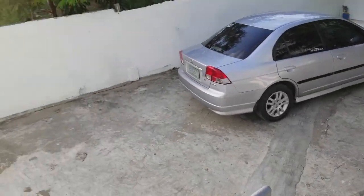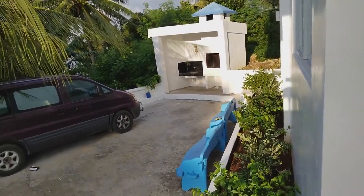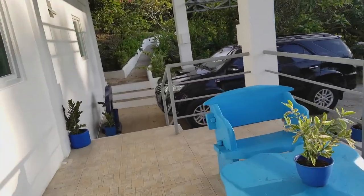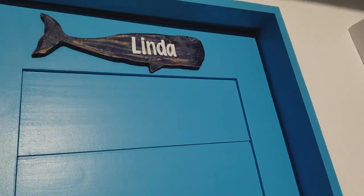So this is like a parking area off on the side for your cars and like a washing station, a grilling station over there. This is the driveway right here where you can store another car. You got seats over here. This is it, the Linda Villa. You go inside.